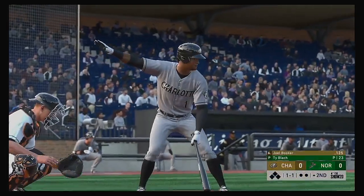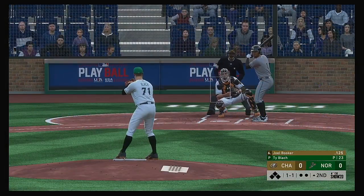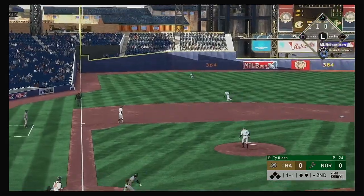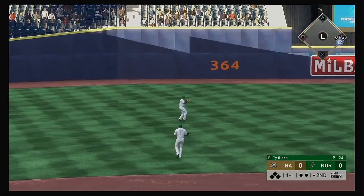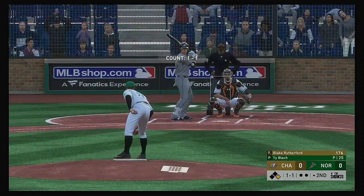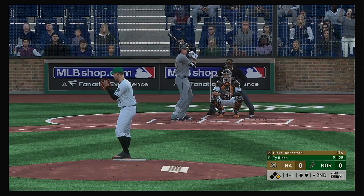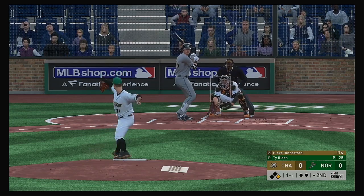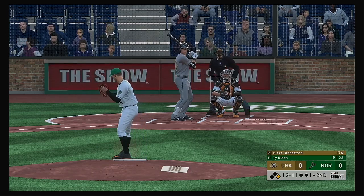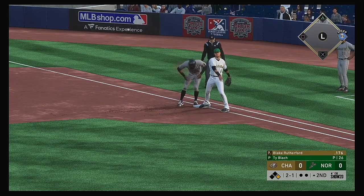Settling in now, Joel Booker. Hit hard on the ground to short, and he'll have himself a leadoff single as this is through into left. The right fielder, Blake Rutherford, at the plate now. And this one runs a little too far in, ball two. Throw over to the bag, and he'll get back in safely.